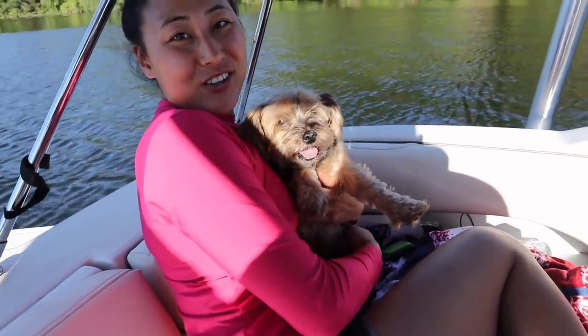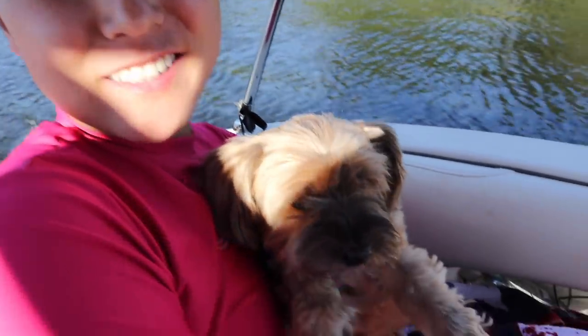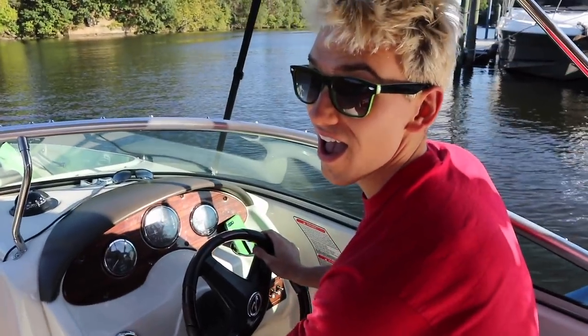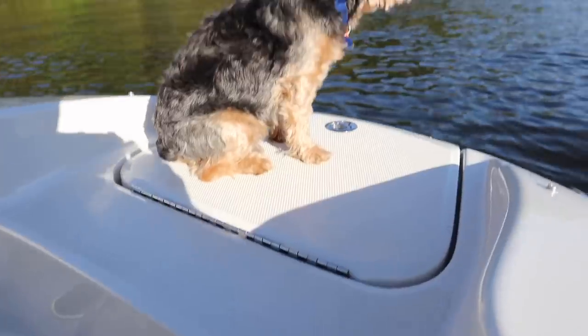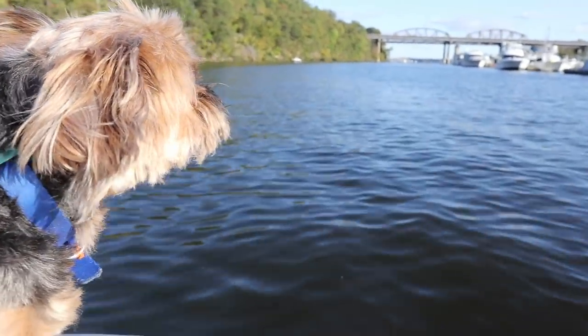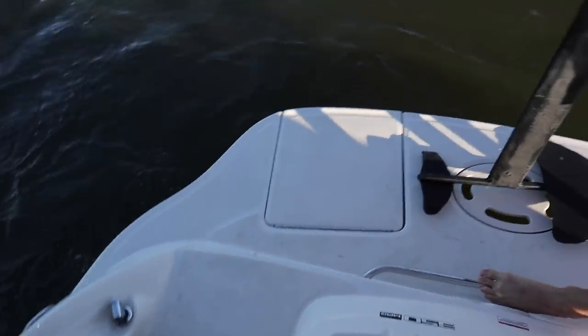Woo. We got Liz and Baby Otter hanging out in the back of the boat. What's up, Sharers? Oh, look at Baby Otter, he loves the boat. Steven is the captain of this ship today. Woo! Oh, Baby Otter's sitting on the front of the boat.